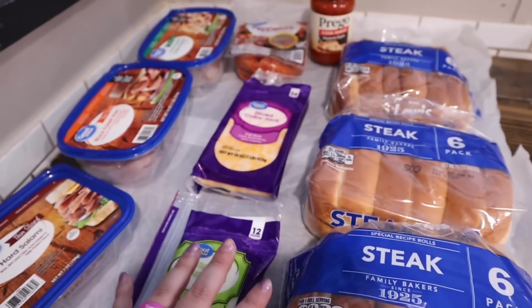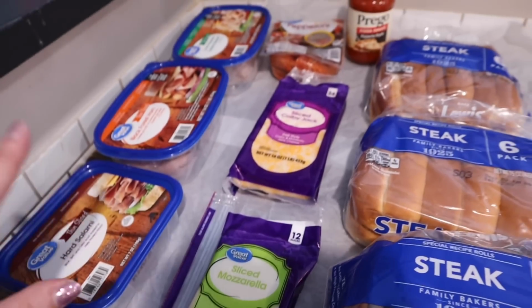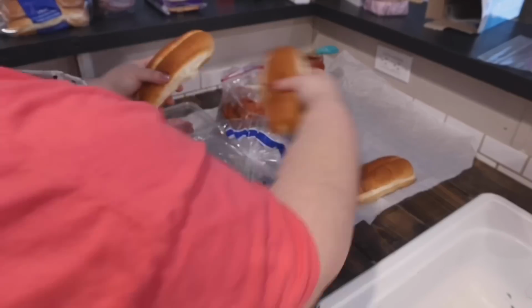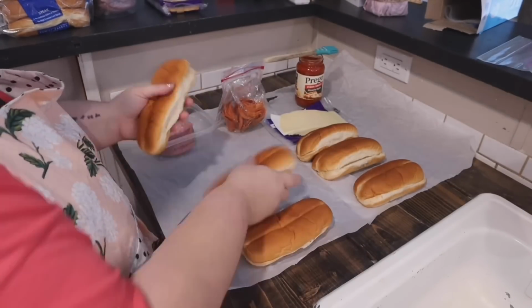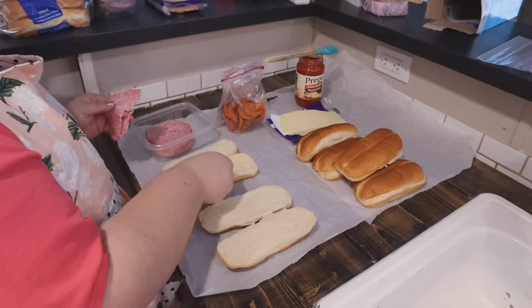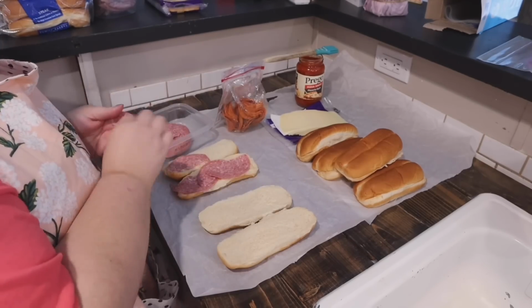These are going to be 3 different sandwiches. We're going to do some ham and cheese, some turkey and cheese, and then some pizza hoagies as well. This is the first time I've ever done freezer hoagies, so I'm not going to pretend to know it all, but from the research I've done, which was 2 or 3 hours I spent researching freezer meals the other day.